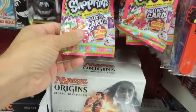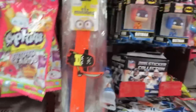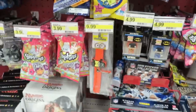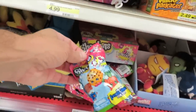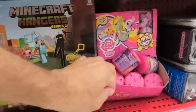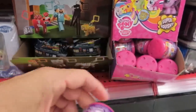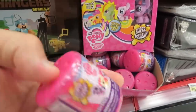And here's more of the collector card and one Shopkin packs. These are a great deal for $3.99. And they have the season 2 one packs. Very cool. They've got a nice assortment of stuff. Oh, here's the little plush hangers. And there's Minecraft hangers. Ooh, and brand new. Are these brand new? Exclusive crystal Rainbow Dash. These might be new. We're going to pick up some of these. Check it out. I'm happy to see these.